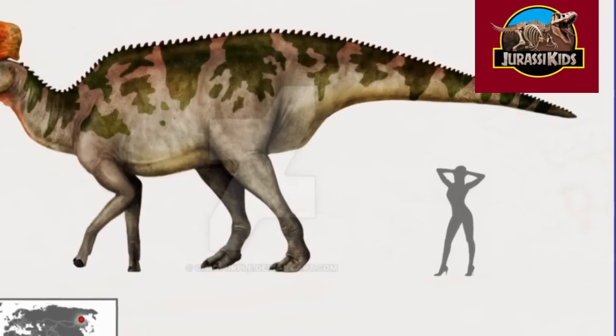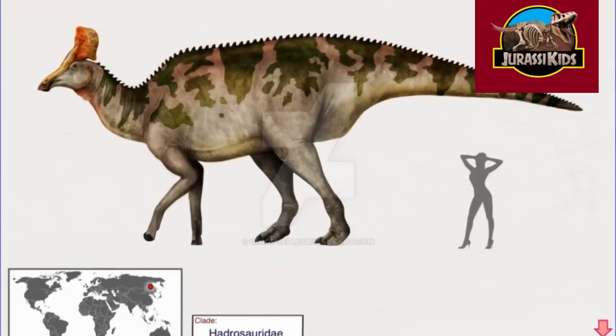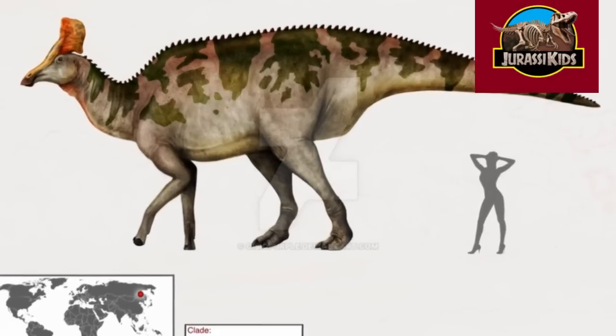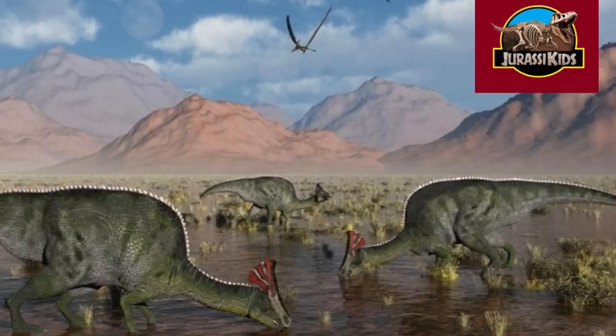Living in herds, Olorotitan could rely on the strength of numbers to deter attackers. If threatened, the herd could have formed a defensive circle, with adults protecting the vulnerable young in the center.